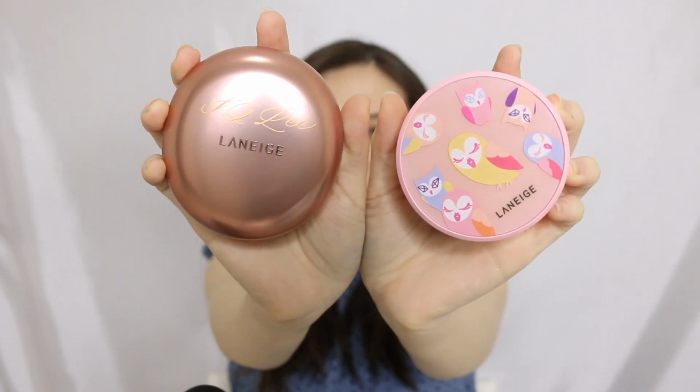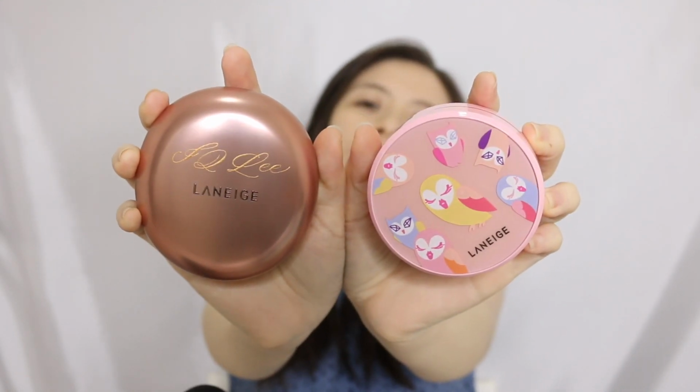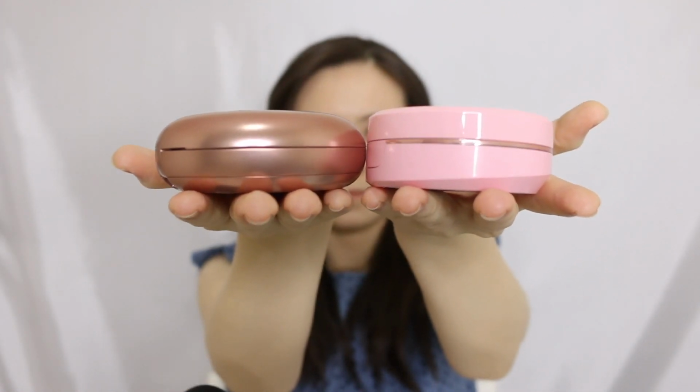What I wanted to say is that this one has a little bit of a different shape as compared to the regular cushion foundation. Most cushion foundation comes in more of a circle shape. Very obvious, it's super round. This one is more of an oval shape. I think I like this shape a little bit more because it's nicer to hold. It's a little bit more ergonomic, I feel. It is still bulky though. I wouldn't say that because the shape is like this, it is not still pretty much quite bulky as well.